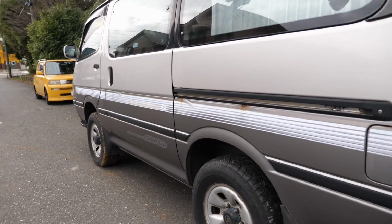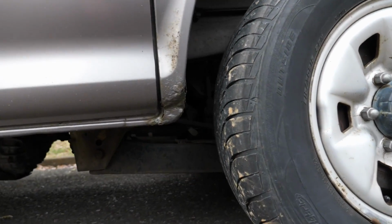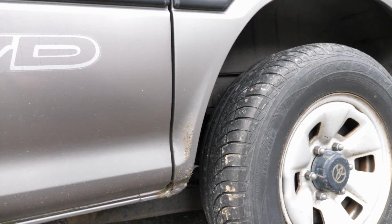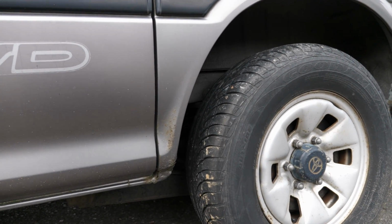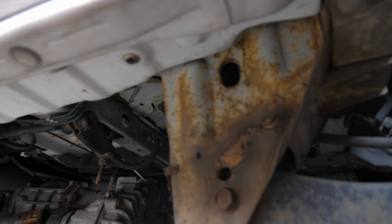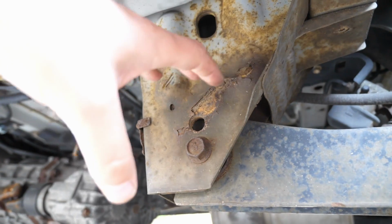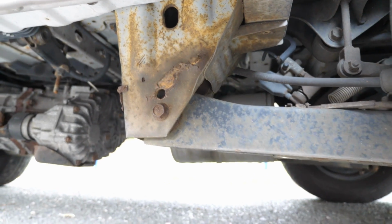Okay, it also has some rust issue down here, and this is a very common place for them to rust as well. Right here. It's become crunchy. And then there are some rock chips that have started to rust right there. Now, usually when you have this much rust on the body, you'll get a rustier underside. And although there is some surface rust on the underside, I wouldn't say anything is threatening. This area here, mind you, is a very weak spot on the Hiace. A lot of them get rust on that. It is a very strong member. You can grind that away and then paint it, and it still should be fine.